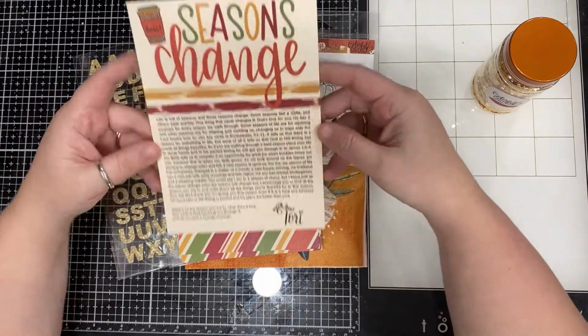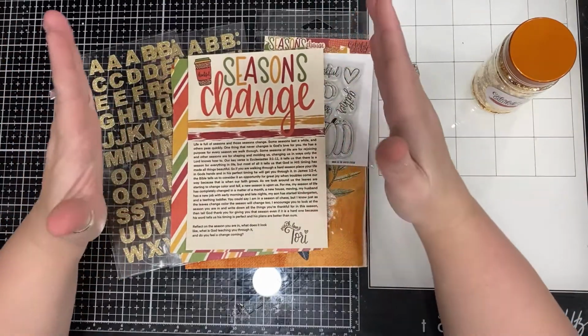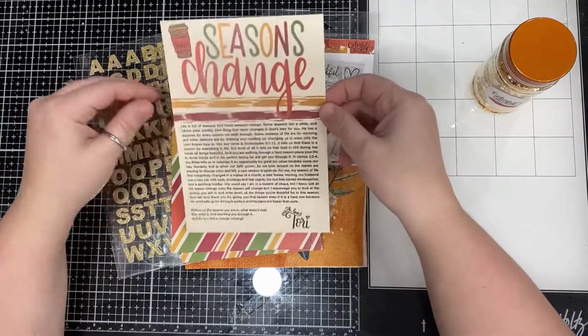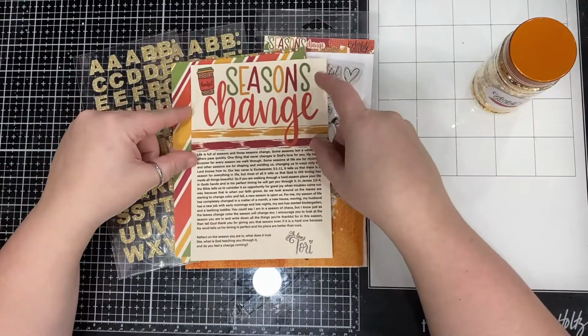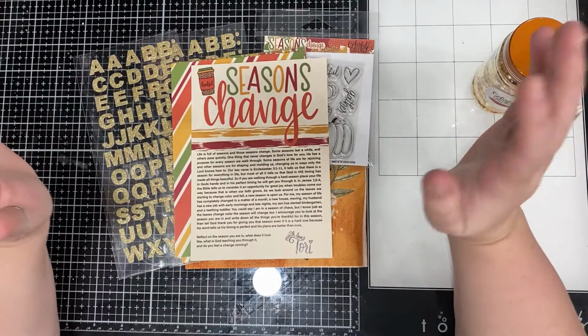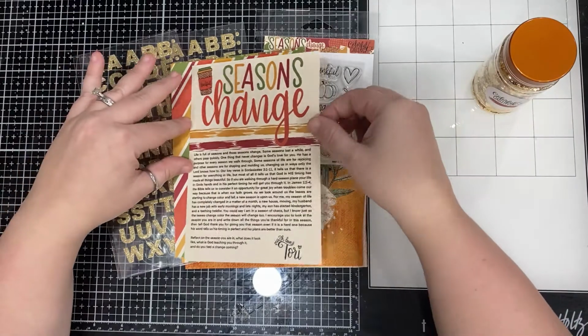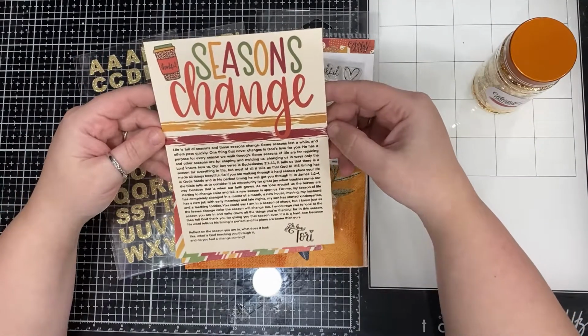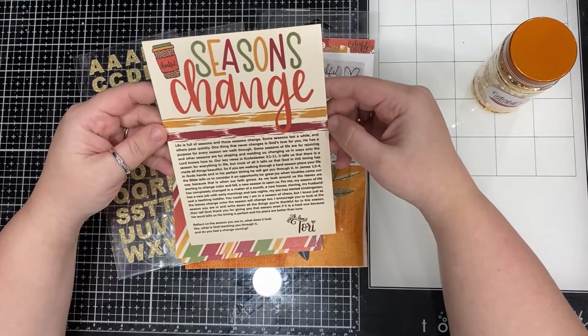All right, this month, Tori is who wrote the devotion, and this will probably be the last month that I actually read the devotion. We'll see. I might read it next month, but past that, I don't know. I don't know if we'll continue reading this. Okay, seasons change, and this is from Tori.